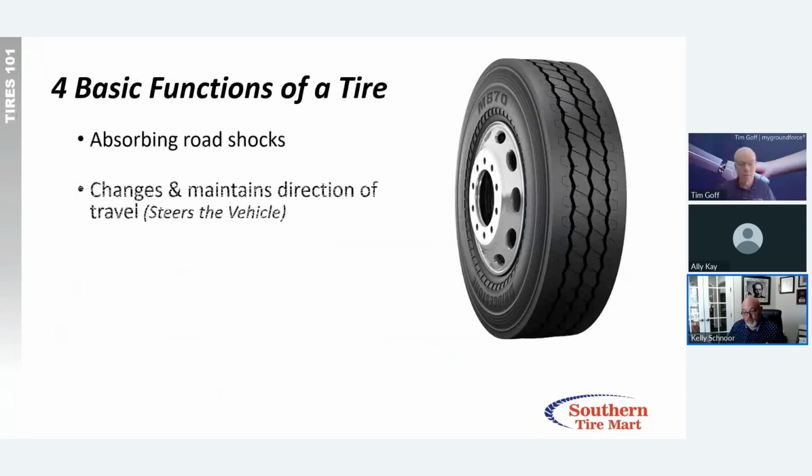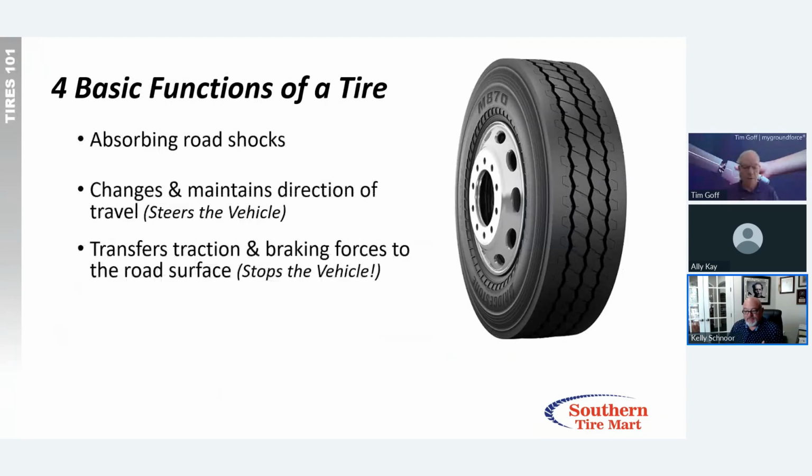Obviously, they're going to absorb the road and the shocks, and change and maintain direction of travel. So that's one of the misconceptions as well: the steer tires tend to get all of their wear from left to right because they're basically making the vehicle go down the road straight. So if you see wear on one side, if it's smooth in or rough out, if they're the same on both tires, it's an alignment issue. And it's not always the alignment in the steers, as it could be in the drive axles as well.